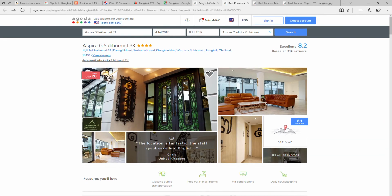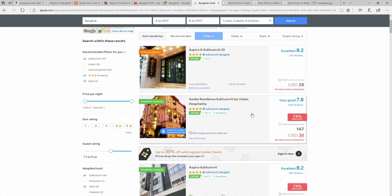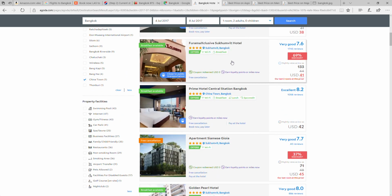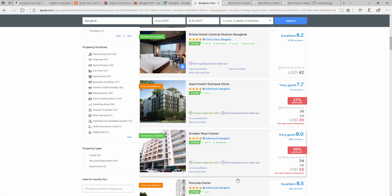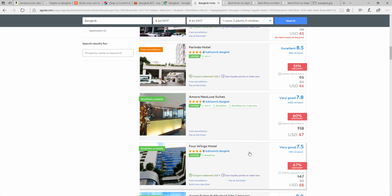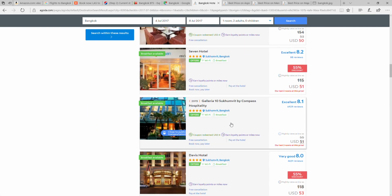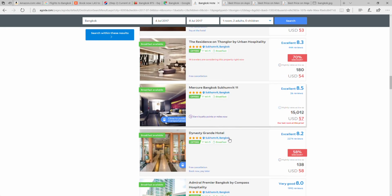So actually I did this search earlier, so I looked at some of the hotels. So that Aspire is not bad. This Furama is not too bad either. I've stayed at some of these before. So you just kind of look around. 50 bucks, Galleria 10.